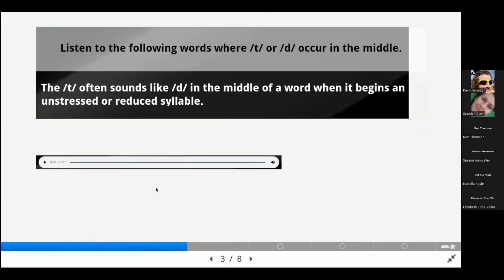Okay. And then the same thing with T and D occurring in the middle of a word, and then the note sort of where T often sounds like a D, depending on the context, but it often happens in the middle of a word.